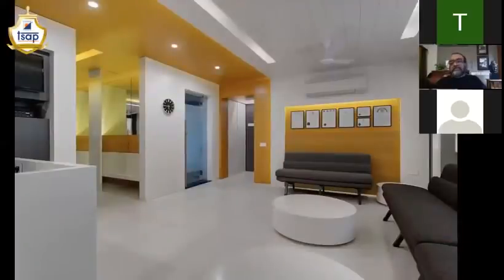So this is a clinic which we did for a doctor couple, and this actually won us the Triple ID National Award in the healthcare category. This was a small, about 800 square feet clinic. So it had a typical requirement of a clinic where you needed to have visiting chairs and you needed to have 2 cabins for both doctors.